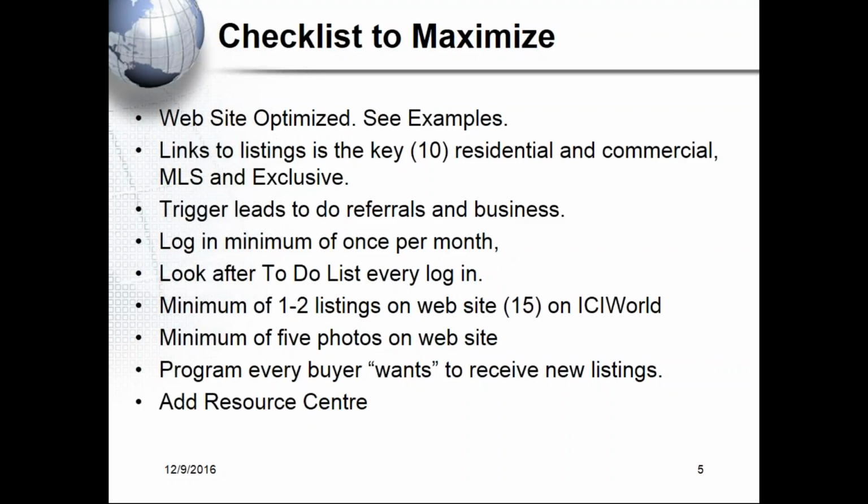Another thing to trigger more leads from your website: if you do an open house this weekend and 10 people come through and 5 are working with brokers and 5 are not, you should try to get all those 5 people that are not working with other brokers programmed in your website to send them listings absolutely automatically and for free. They want a home in a certain area between $500,000 and $600,000. You can program it on their website.